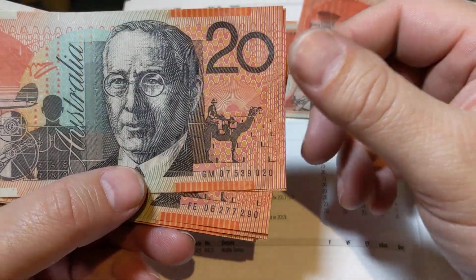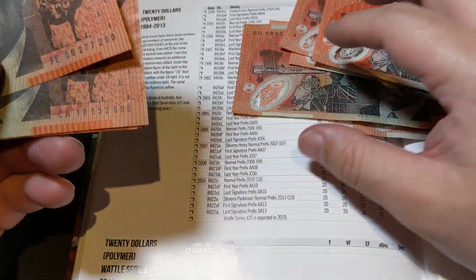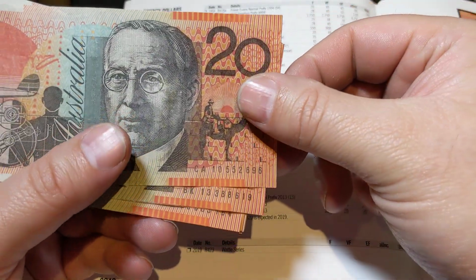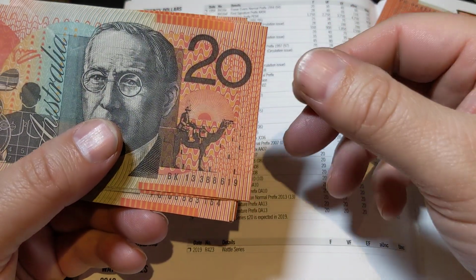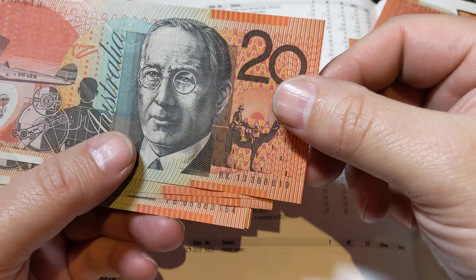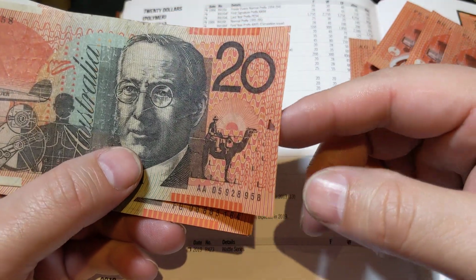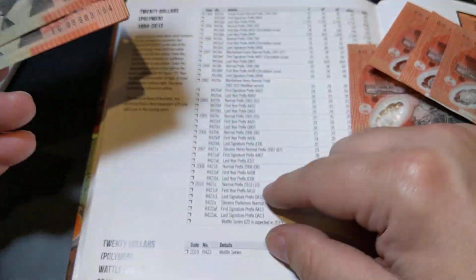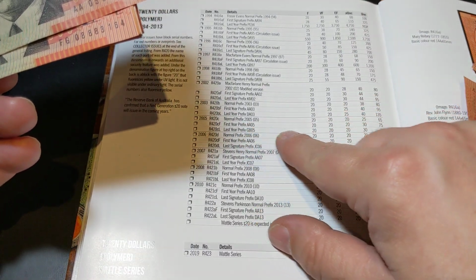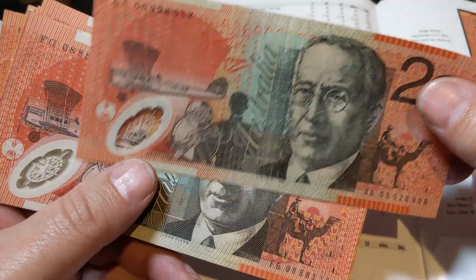Lots of 08s. It's a BK, got 3388, but nothing else there. Okay, here's an AA05. It does have a hole in it. A little bit older note. If it was in good condition, according to this book, an AA would be worth around $75. But this is far from that. I'll put it aside for now.